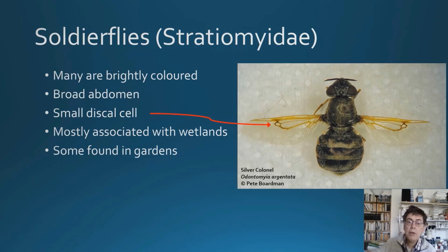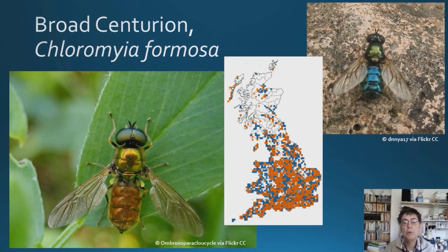One of the most widespread of the soldier flies is a quite colourful metallic fly, the broad centurion, Chloromya formosa, which, as you can see on the map, is quite well distributed through the UK, although it does get rarer in the north. This is one of the ones that will breed very happily in compost heaps, but you find it in lots of other habitats as well.